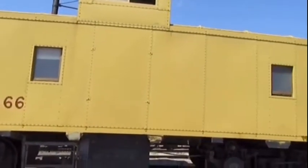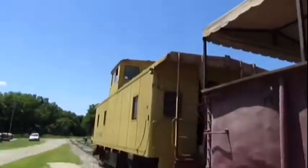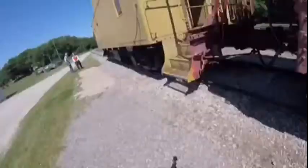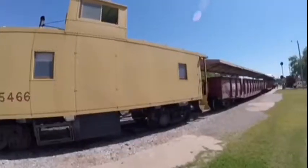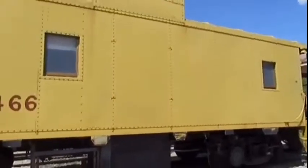Union Pacific 25466 was built in 1959 and was used behind a CA7 class steel caboose. This caboose was one of the many steel Union Pacific cabooses used behind freight trains in the past on the Union Pacific line. Later on, it was used as the train crew's office.